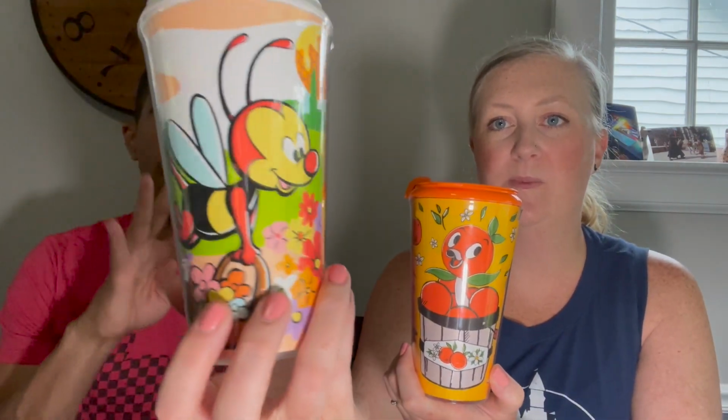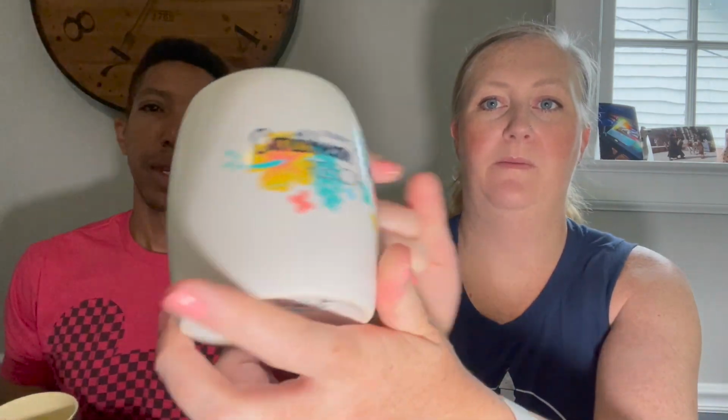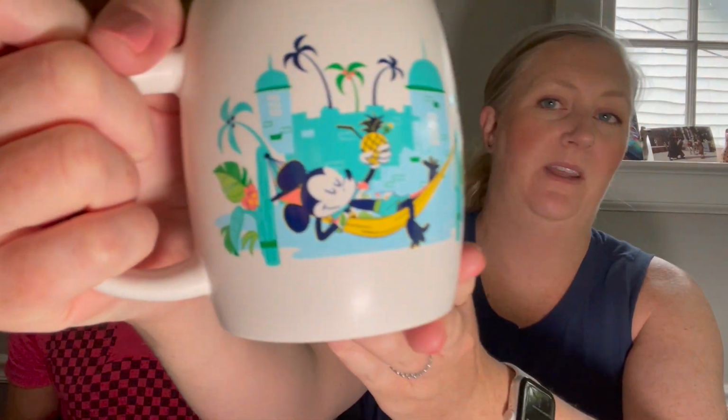Also at the Flower and Garden Festival, we did the Spike the Bee scavenger hunt. We did 2 of them, and we got 2 cups as the prizes. There were 4 cups, but we chose the Spike the Bee and the Orange Bird cup. Also, while we're talking about beverages, we got a Caribbean Beach mug to commemorate our stay at Caribbean Beach. It's got Mickey in a little hammock drinking a drink.